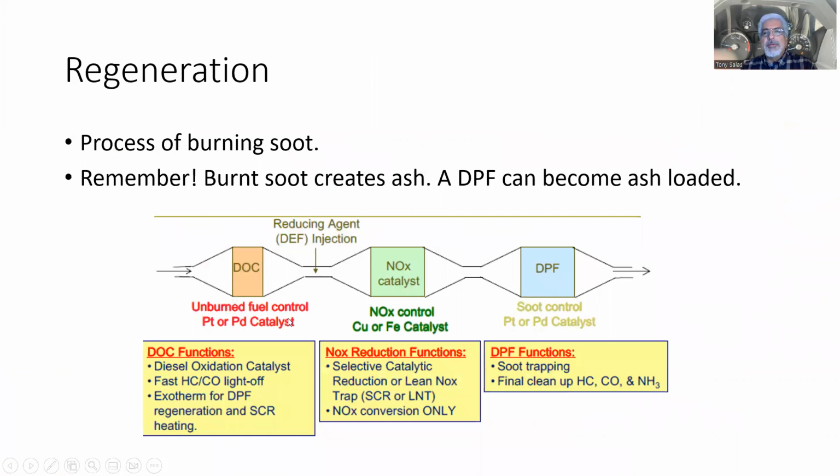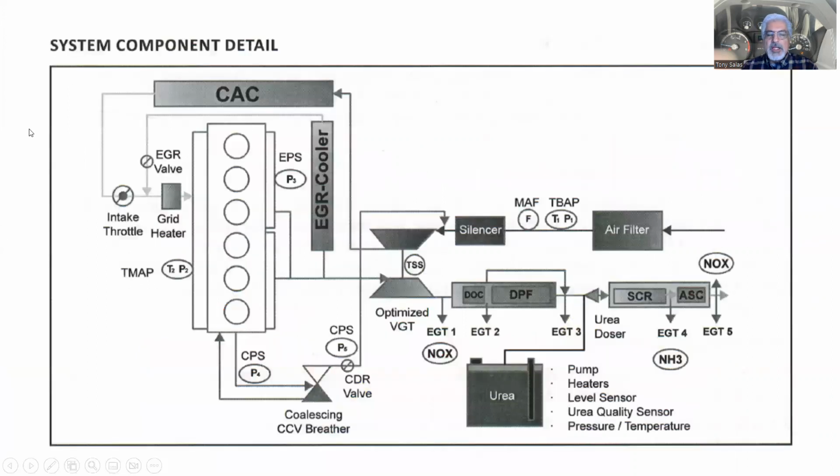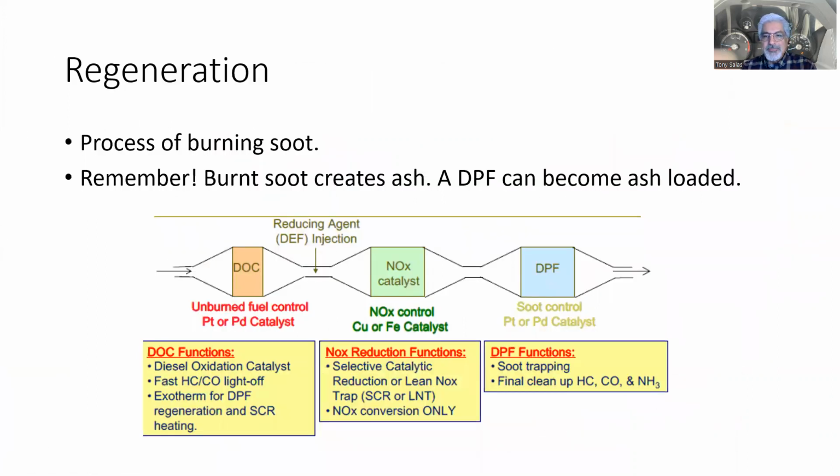Okay. But before we get too far ahead and get into SCR, which we'll do later on in part 3 and part 4, please note that we got regeneration. So we talked about the particulate filter. We talked about the SCR catalyst and the DPF and DOC, all that good stuff. But let's first talk about regeneration. Regeneration is defined, okay, as the process of burning the soot.